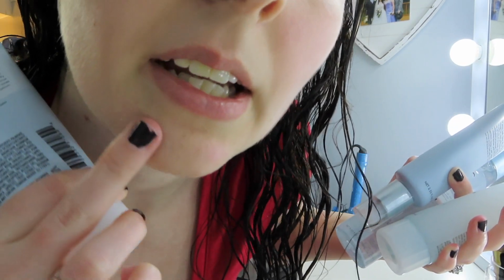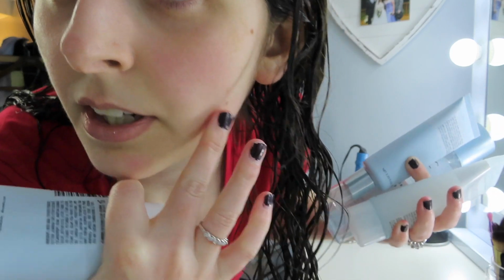I do have to say I have actually stopped using the e.l.f. products because they are very high in fragrance and are aggravating my skin a lot. If you can tell, I'm breaking out everywhere around here, and I have a lot of severe redness. So I have stopped using them. I didn't even get a chance to try the exfoliating scrub because my skin was just not working.